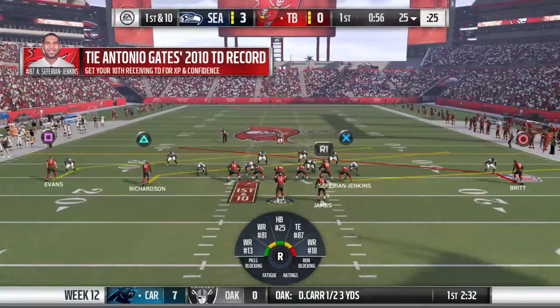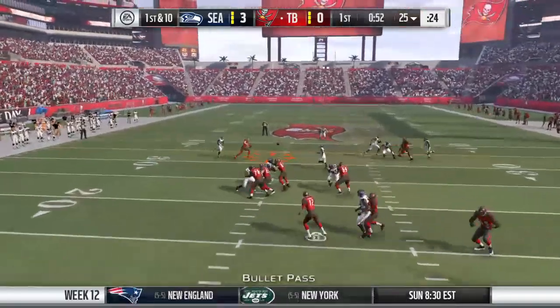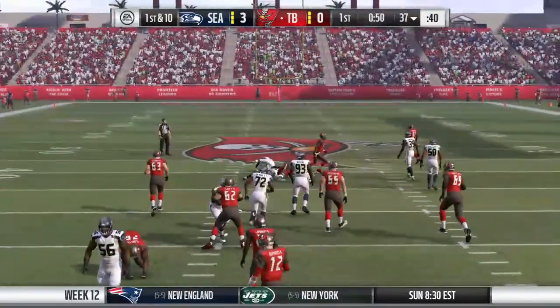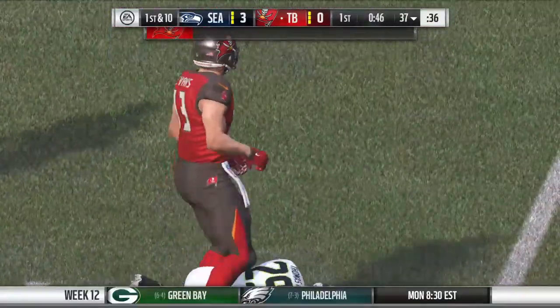It is absolutely fascinating. When he's not on the field with the offense, he's off on another field doing individual drills, staying sharp, staying in shape. This is a guy that says he wants to play 10 more years. He certainly works like it.